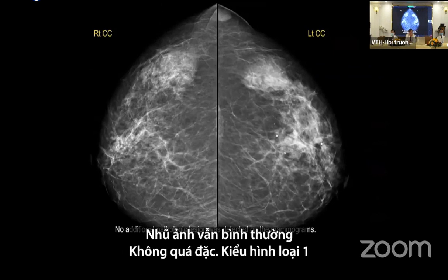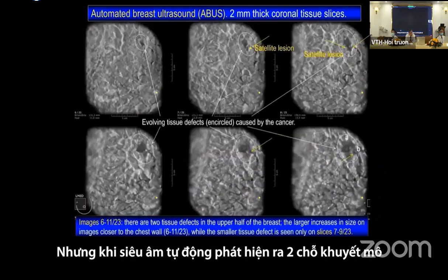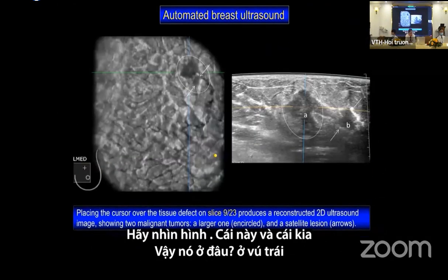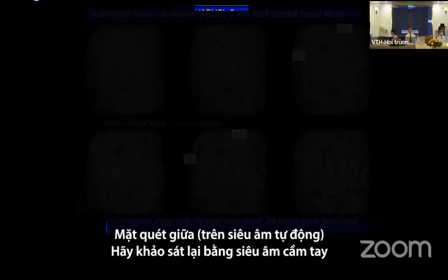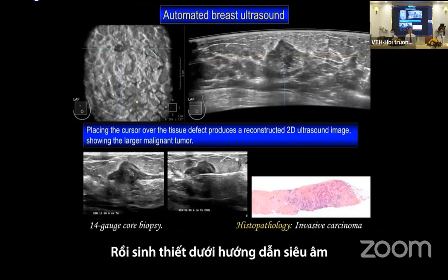Mammogram still normal. Not very dense, pattern 1. But then the automated ultrasound finds tissue defects. 2. There is a satellite. There is a baby beside it. Look at this. This one and that one. Where was it? In the left breast. Left breast, AP acquisition. Let's go for handheld ultrasound, ultrasound-guided biopsy.